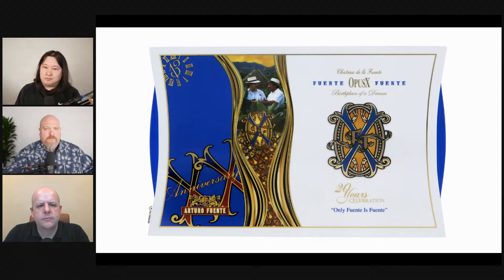Opus X is a brand like no other, particularly in the non-Cuban world, and it seemingly would have been the time. I wonder if 2020 hadn't played itself out the way it did, if there would have been a trade show, if we would have seen a really grand celebration of Opus X. But in all my talking to the Fuentes and the people close to them, it doesn't seem like that. No one's let it slip that they have those things planned.